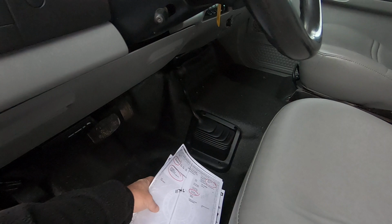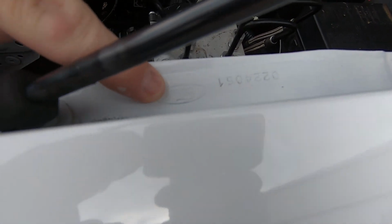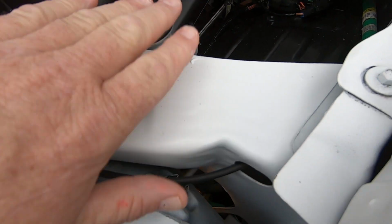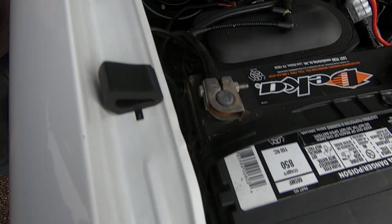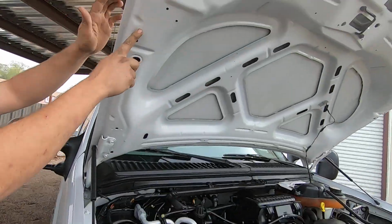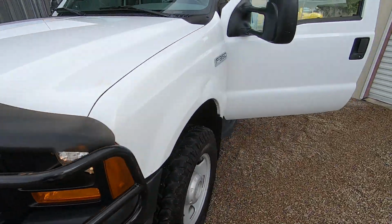Let me go under the hood. Be looking for a Ford stamp there. So that's an original fender. There's a Ford stamp there. Stickers where they belong. Ford stamp there. Ford stamp there. That's it. Oh yeah, we got one up there too. So you know these are all original parts up front. Nothing's been wrecked or anything. All right, I think that's it.